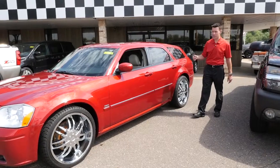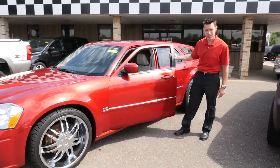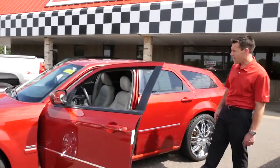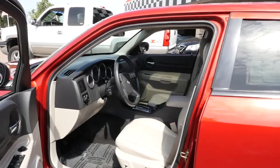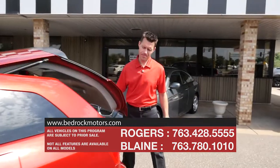So it has the 5.7 liter Hemi V8. The RT package also comes with leather interior, heated seats, power adjustable pedals, a sunroof, and this one even has navigation. So this has just about every option that was available. This is a 2005 with only 113,000 miles. Body is in impeccable condition, really a sharp looking car.